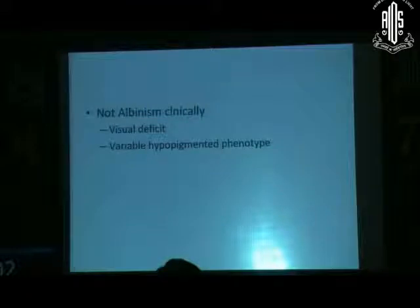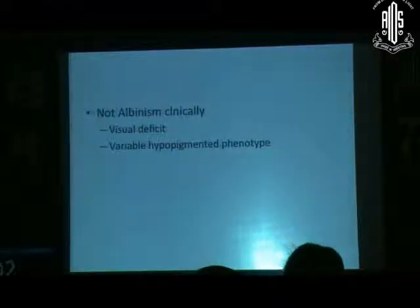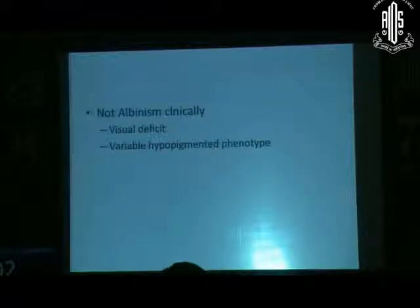But the other thing was, from clinically examining these patients, foveal hyperplasia: what is the other common condition? So aniridia was not there because they didn't have any eye problems. So the other thing was albinism.